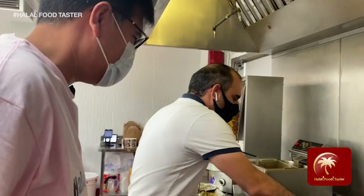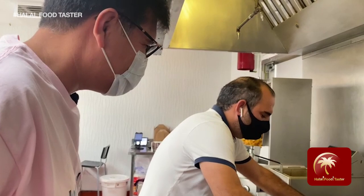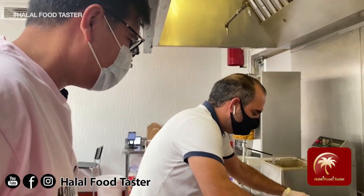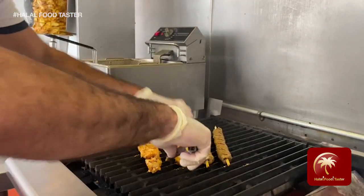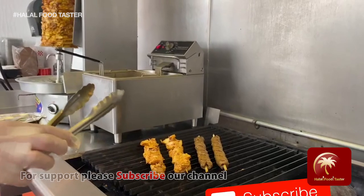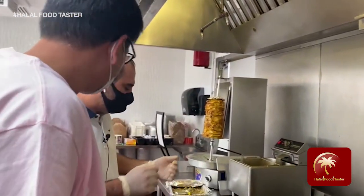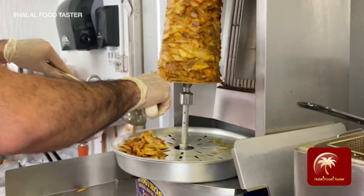You're welcome. Our kofta is fresh, I told you, and juicy. And our chicken shish kebab, we also do have the best chicken shish kebab. We do have the lamb kebab too. We have the beef kebab, beef shish kebab. Everything is fresh. Everything is the real Mediterranean taste. MashaAllah. It's really tasty and juicy. Awesome.